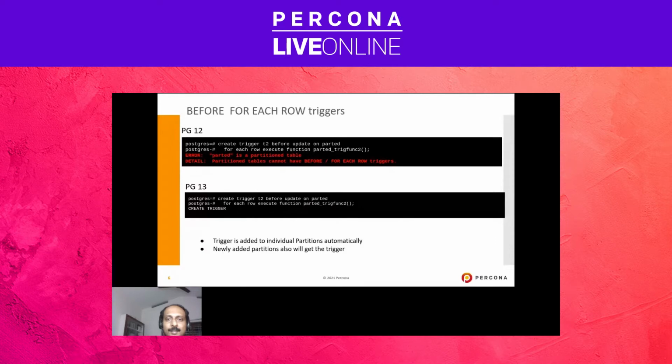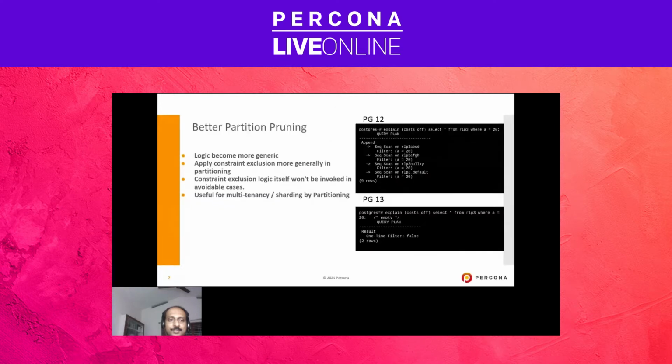So why is this important? Because everyone who migrates from a normal table to a partitioned table wants to have the same experience. When they have a trigger on the non-partitioned table and move to a partitioned table, they want to have the same trigger in place. But if we don't have the facility to support that, it may become a showstopper. So Postgres 13 has that feature, and automatically all the new tables will get it.